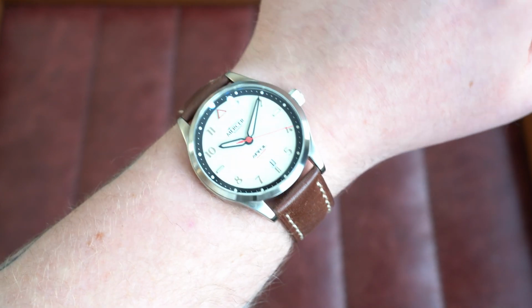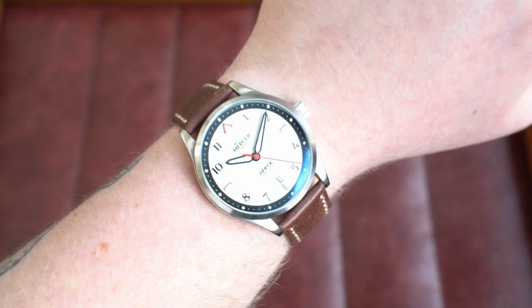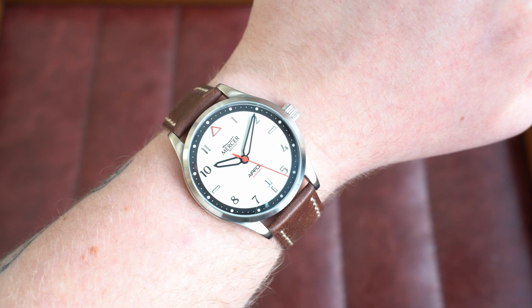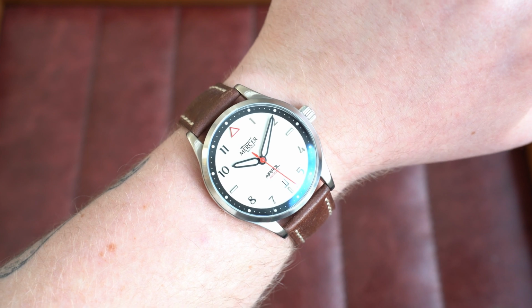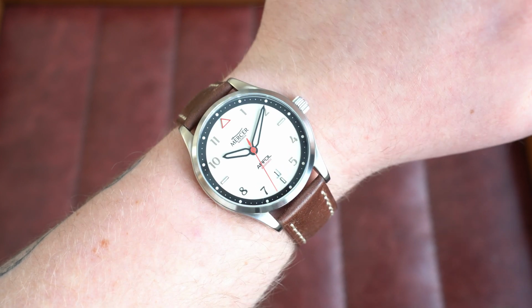So again, endless options. But again, a very, very well designed watch from a brand that I thought were going to be doing amazing things. But that's the nature of the beast, unfortunately. So go check this one out on the website and pick up a watch that you'll probably never see again, which is kind of cool.